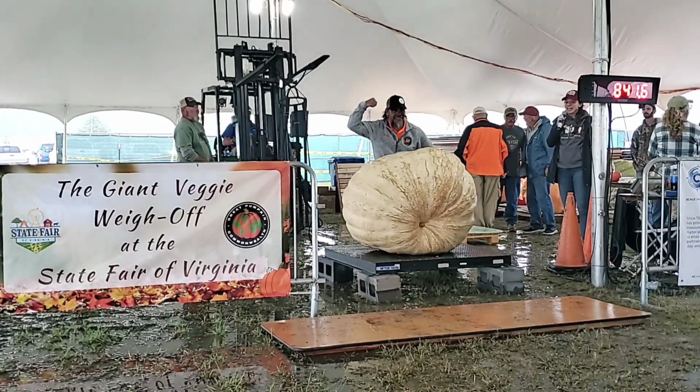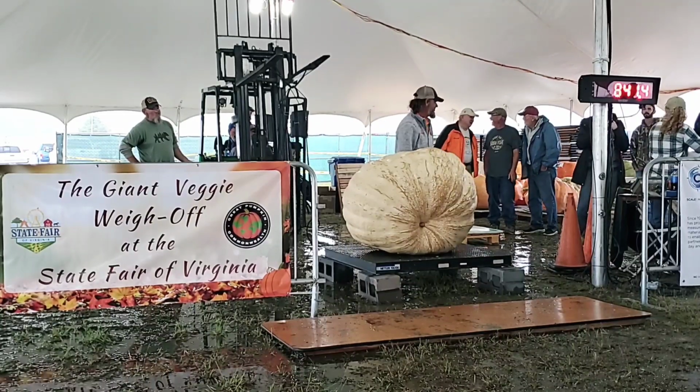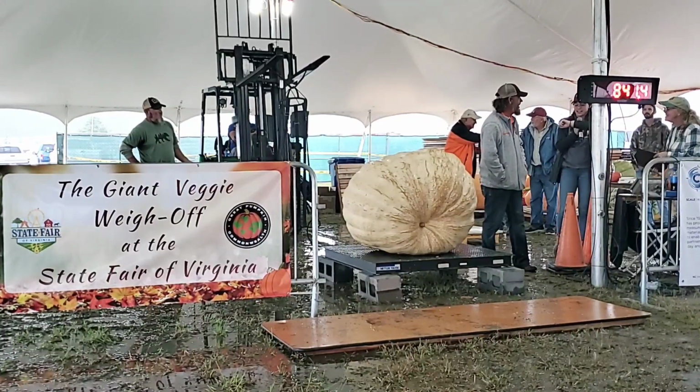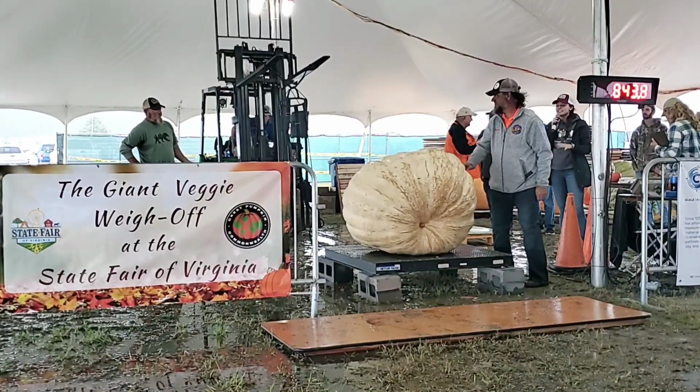Back up there. So ended up nailing a personal best of 841 pounds. This was 12.5% heavy to chart, and I do believe it was the heaviest to chart fruit at the Virginia State Fair.